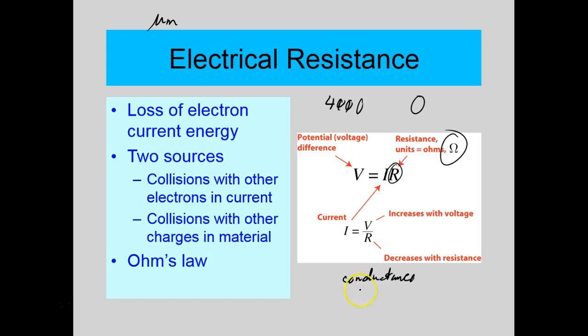Okay, I'll tell you. It's a mho. That wasn't because Larry and Curly's friend came up with it. That was a different one. Where did they get that name? Nobody was named Mo. That's exactly. They spelled ohm backwards: M-H-O. Physicists are strange.